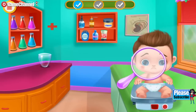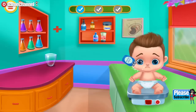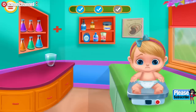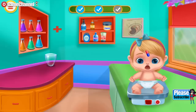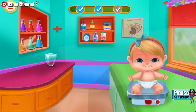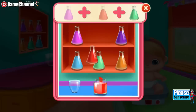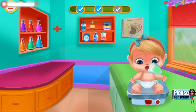Let's look for the rashes. Apply some powder on it. Very pretty! Let's feed the babies with some vitamins. Oh, this baby has a fever. Let's prepare some syrup. Use the ingredients shown on the upper panel. Have some syrup, little one.